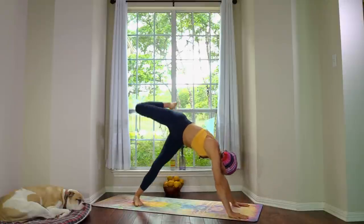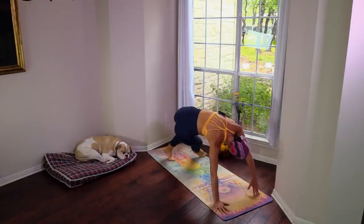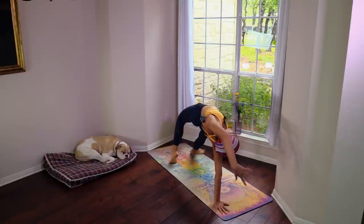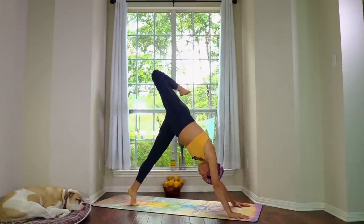And reverse this move. Step the right, bring the right knee across and flip over this way. So another wild thing here. And let's do that dance a few more times.